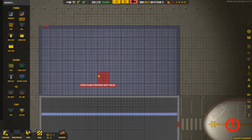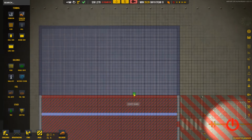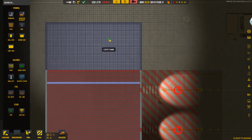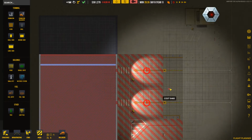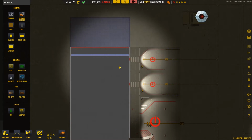So we're going to have to delete this wall in here, which is fine. And that is it. This is going to be our baggage bay area. So this is where these service trucks are going to come up here and grab the bags and take them back to the plane, and then bring bags off of the plane and put them back onto the baggage area.